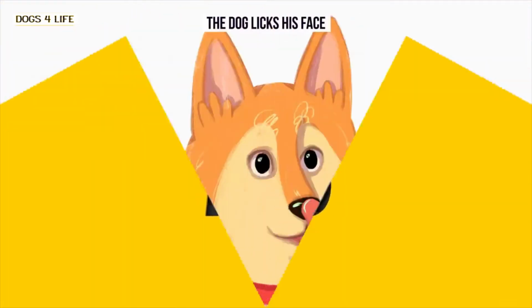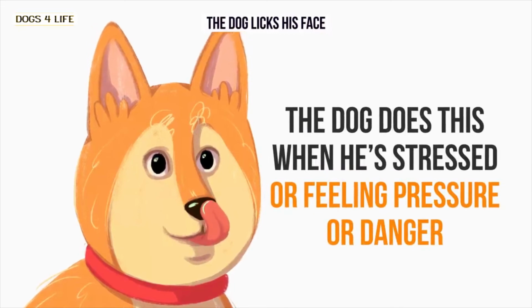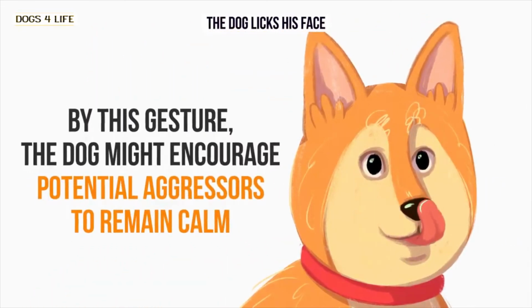Situation number 9. The dog licks his face. The dog does this when he's stressed or feeling pressure or danger. Also, by this gesture, the dog might encourage potential aggressors to remain calm.